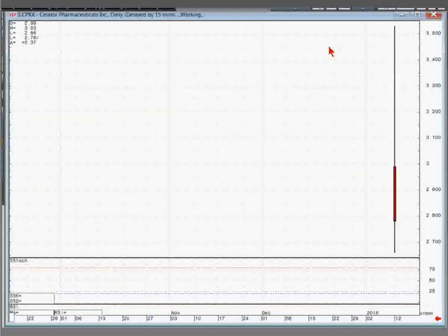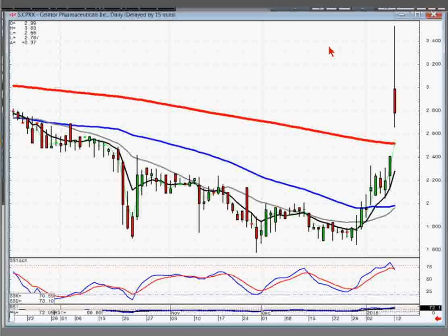And CPXX, here's another one where you've had a gap up. Now you wait to see when the profit taking's over. If I was looking to buy this one, I'd put a buy stop above today's open. If it comes back up through there, we know the profit taking is over.